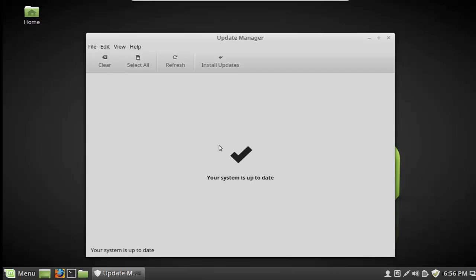Level 1 is just it will not update anything that could possibly break the system or cause a problem. Level 2, it'll warn you if there's an update for something that might break the system. And level 3 is, I don't care, don't warn me, I'll just install it and deal with it later. So I can't reproduce that for the video because I'd have to kind of reinstall the whole system to do that. But when you see it installed for the first time, it's no big deal. It just pops right up.